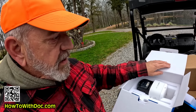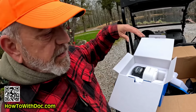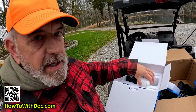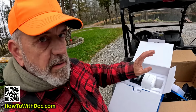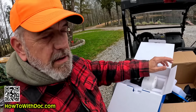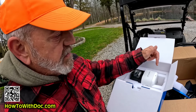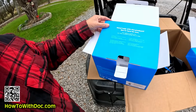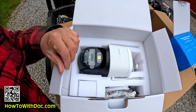Fortunately for you guys, I am giving one of these as a Christmas present to my daughter. I already gave them a Blink system, but I want them to have this as well on their house. They've got an area way up front that is not covered with their Wi-Fi, so this is one of the cellular versions. So I just went ahead and opened it up, and this is what you get in the box.